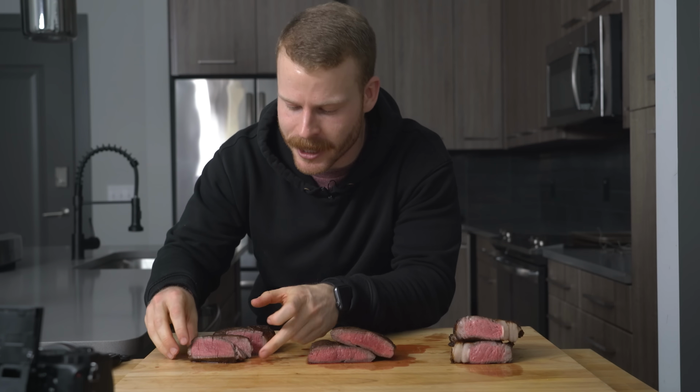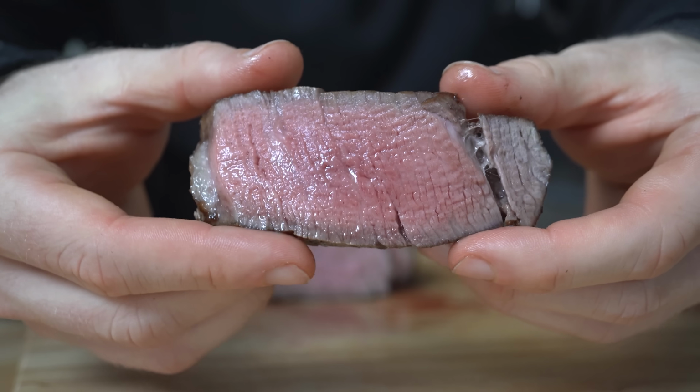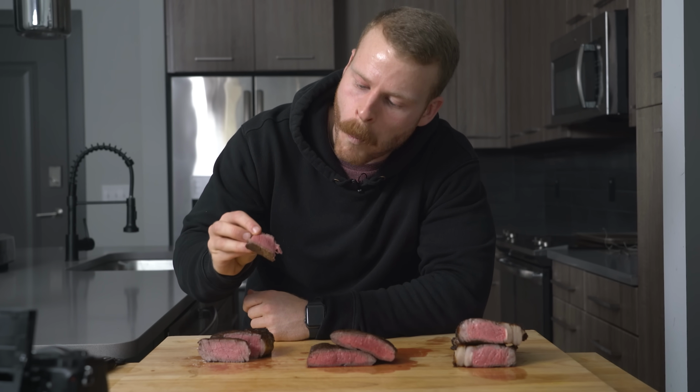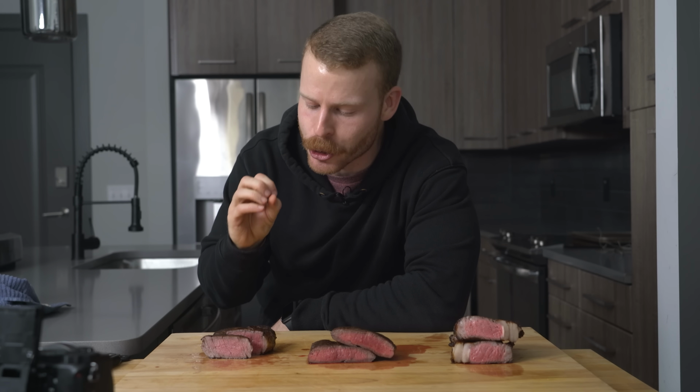So hopefully you guys can see these. We're gonna do the filet first. I'll try to get an up close shot for each of these so you can kind of see the muscle fibers and how they are. But let's give it a taste. I mean, if you've had filet mignon, no surprise there. So freaking tender. Like it just kind of melts away in your mouth. But yeah, not super beefy.